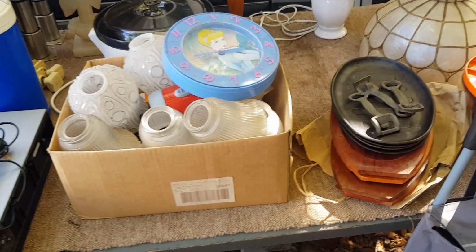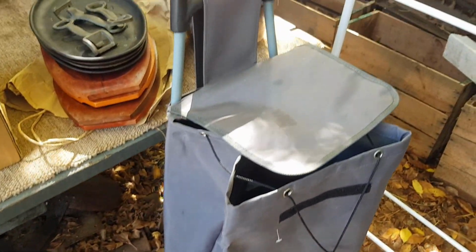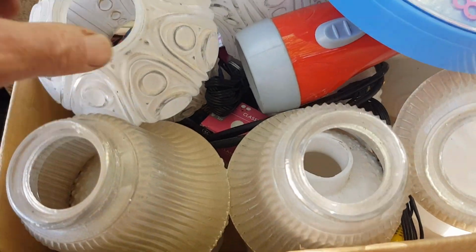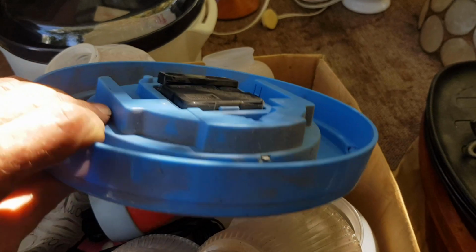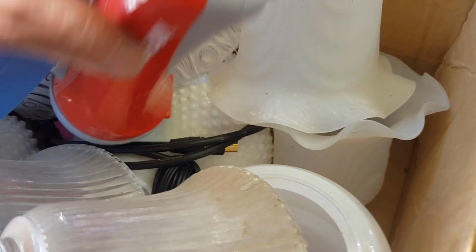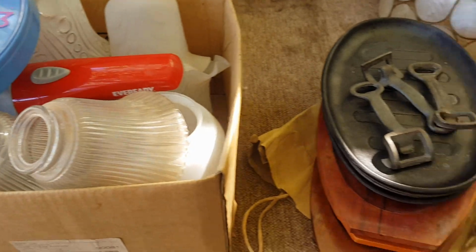Oh, I nearly forgot, there was another box that came out of the guy's car, and there was also this, I guess you'd call it a little shopping trolley thing. It folds up, and it's in quite reasonable condition, a little bit dusty, but the wheels are okay on it. The box looks like it's mostly light shades, glass light shades, a bit dusty. There's a clock there, what's that? Is that Frozen? I don't know, I'm not into these modern movies. My kids have all got too old for them. A torch, some more lampshades, a bit of wiring, so we'll clean that up, but there'll be a few dollars there. The light shades usually sell okay.